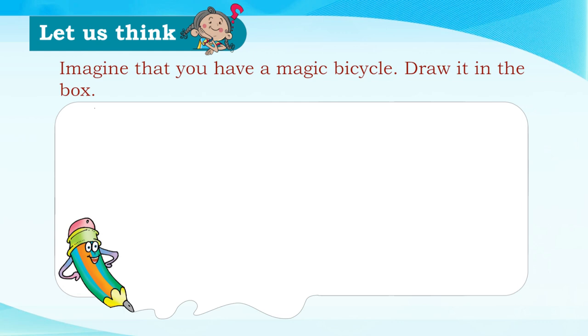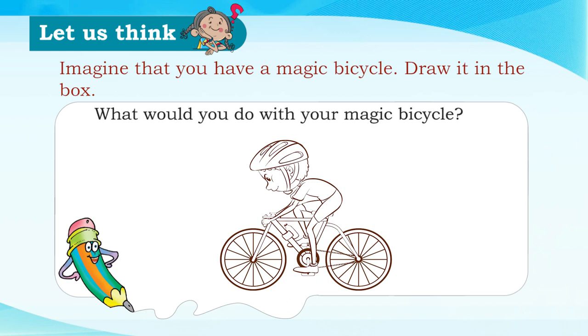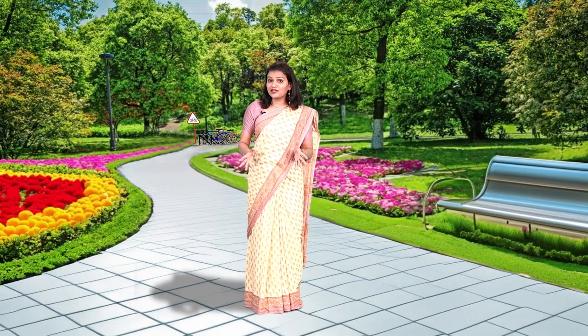Get ready to think now. Think about what? Imagine that you have a magic bicycle. Draw it in the box given here and tell us, what would you do with your magic bicycle? Let me check your writing skills now.